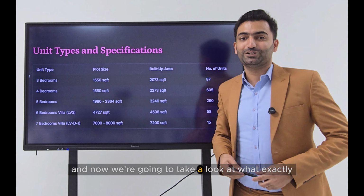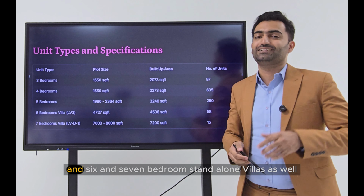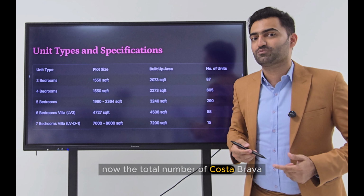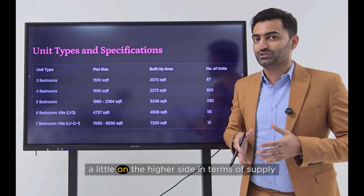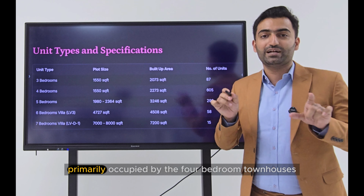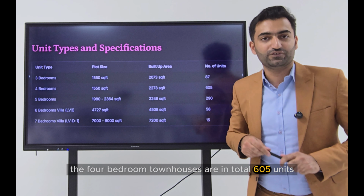And now we're going to take a look at what exactly is there in Costa Brava. Well, Costa Brava does consist of 3, 4, and 5 bedroom townhouses and 6 and 7 bedroom standalone villas as well. Now, the total number of units in Costa Brava is somewhere around 1,052 units, which is a little on the higher side in terms of supply. And that's primarily occupied by the 4 bedroom townhouses, as you can see right here. The 4 bedroom townhouses are in total 605 units.